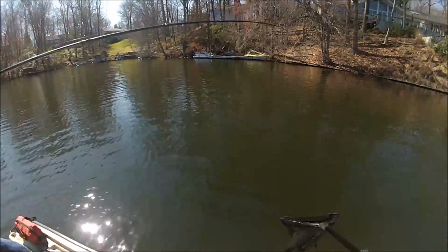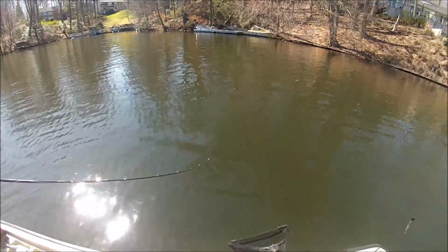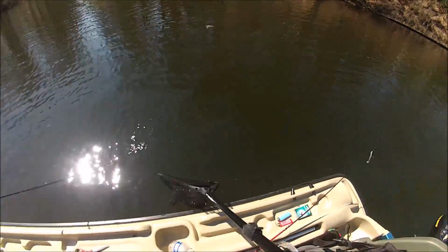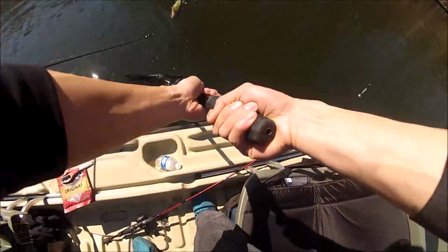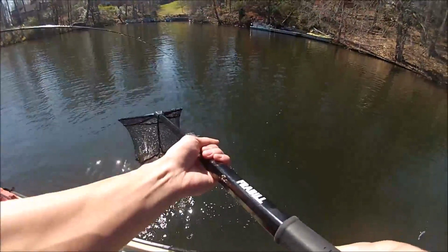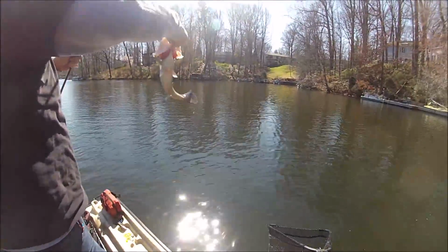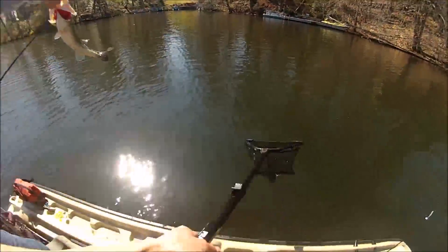It is. Give me a nice one. It's a bass. That's a dude. Oh, stay down, baby. Look at that. It's just doing circles. Stay down. Oh, no, you're hooked good. Nice. That's like a 2.5. Good 2.5. Nice. Look at how healthy that guy is. That is beautiful. Told you, under the tree. Yep. Nice. Good job, man.